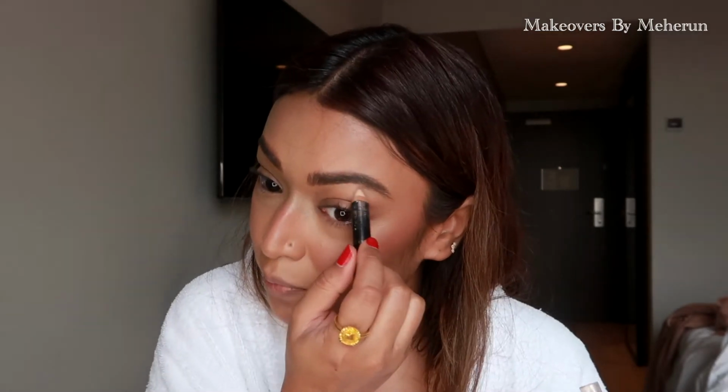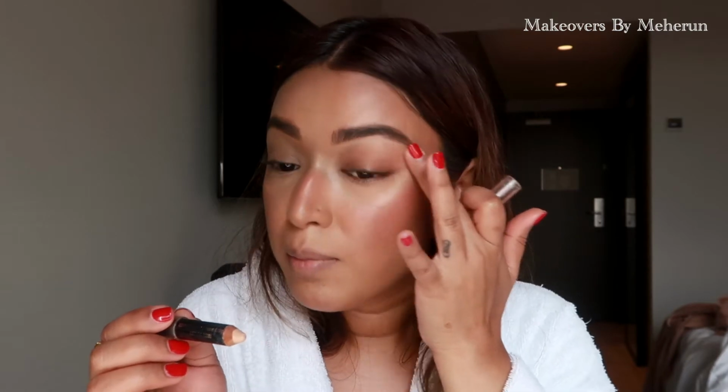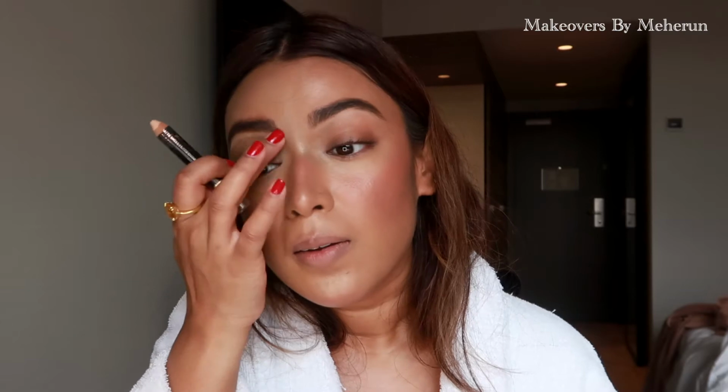So after I have done the eyebrows, I'm gonna just clean up underneath my eyes with this Anastasia pencil with the matte side, so it looks more clean.